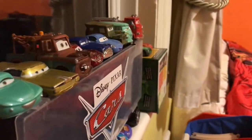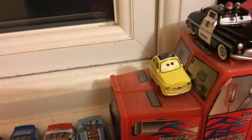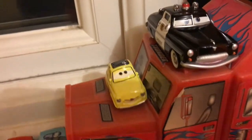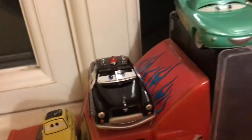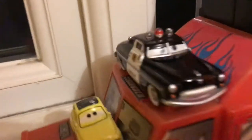Now moving up, we've got our favourite little gang, Radiator Springs. And we'll be talking a bit about the Radiator Springs, so starting off with. Now Guido was actually meant to be over here, but unfortunately he's broken. We will get him repaired. However, there's Luigi on his own, pretending Guido's there. Moving up, we have Sheriff, the Radiator Springs Police.